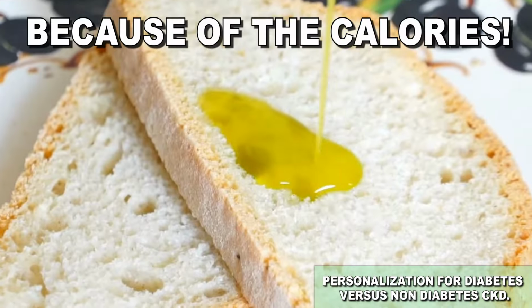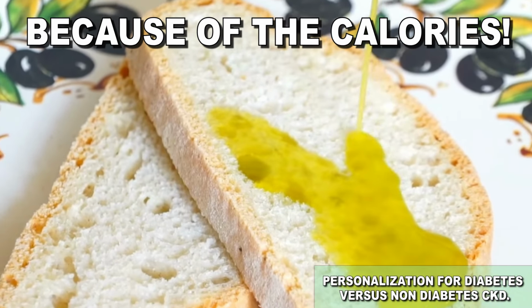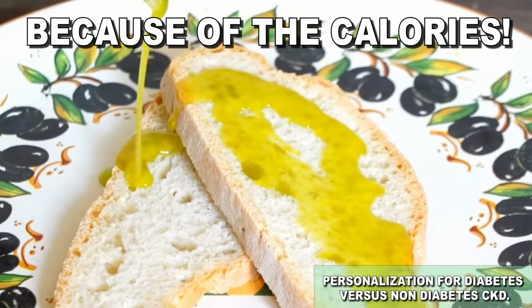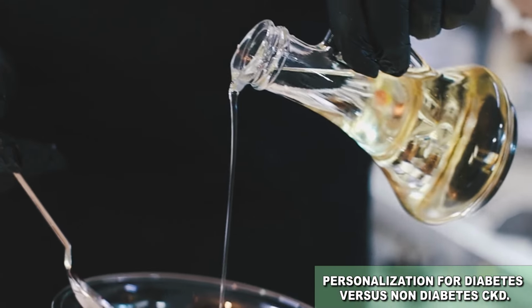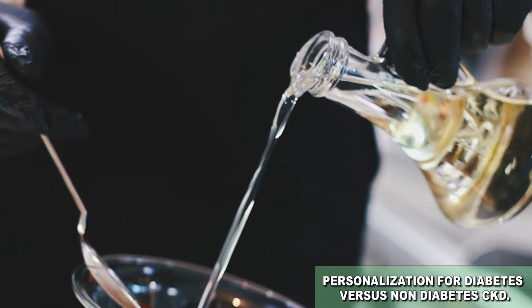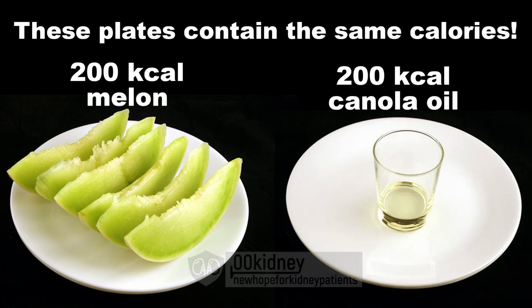Why, you ask? Because of the calories. Let me break it down for you. Those 2 tablespoons of olive oil you're dousing on your healthy salad, they're worth 250 sneaky calories. That's right, 250 calories you just chugged without even noticing. That's like knocking back half a Big Mac without even getting a bite of bread. Congratulations, you've just turned your lettuce bowl into a drive-through meal and without any of the fun.